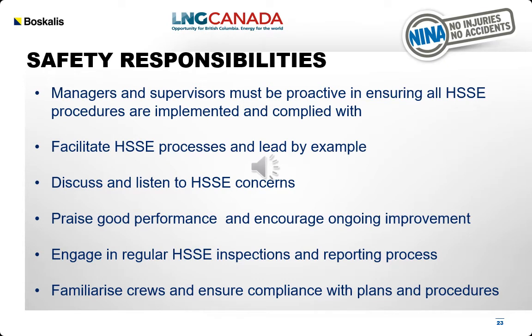Safety responsibilities. Managers and supervisors must be proactive in ensuring all HSSE procedures are implemented and complied with, to facilitate HSSE processes and lead by example, to discuss and listen to HSSE concerns, to praise good performance and encourage ongoing improvement, to engage in regular HSSE inspections and reporting processes, and to familiarize crews and ensure compliance with plans and procedures.